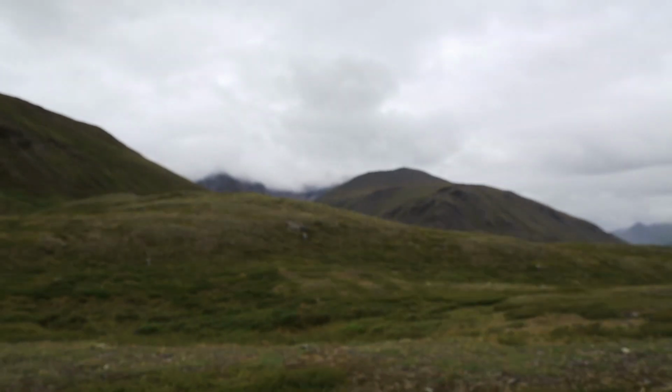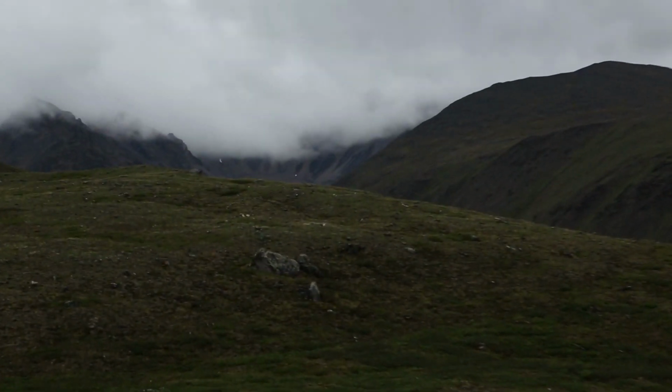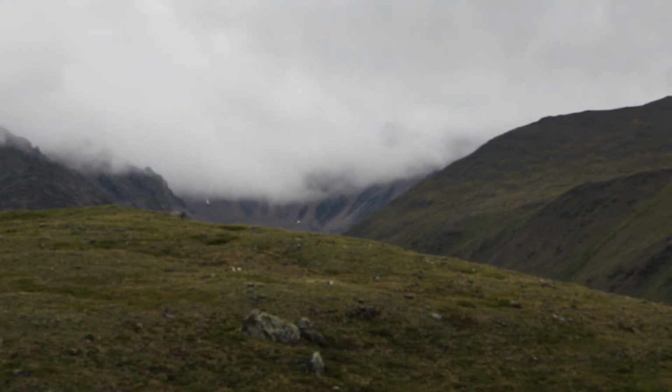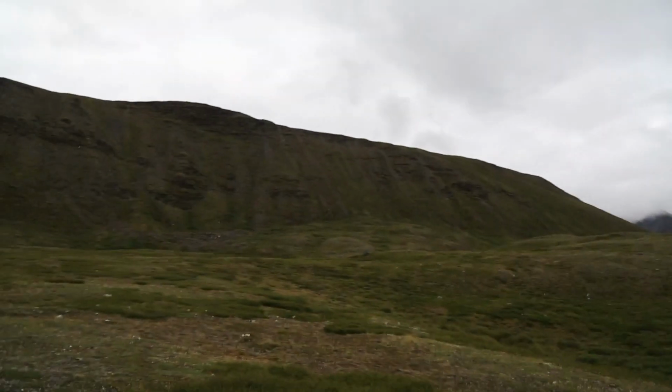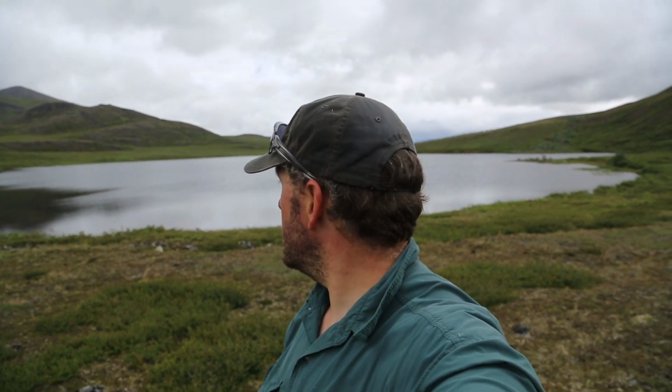Some of the mountains here have beautiful big glacial cirques. There's one hiding right up there. It was a glacial cirque. And I would really have liked to have been able to get in there and get some photos, but so it goes. And yeah, so this is the Sulak Pass.